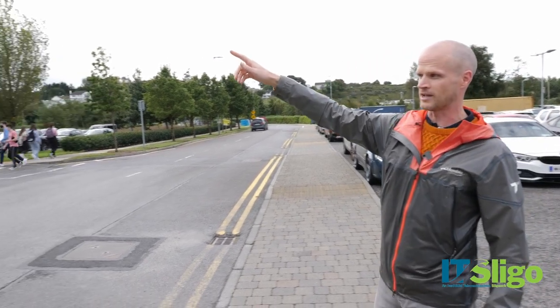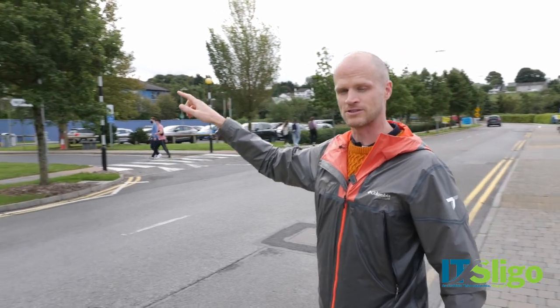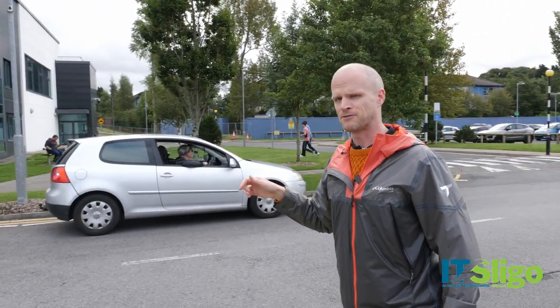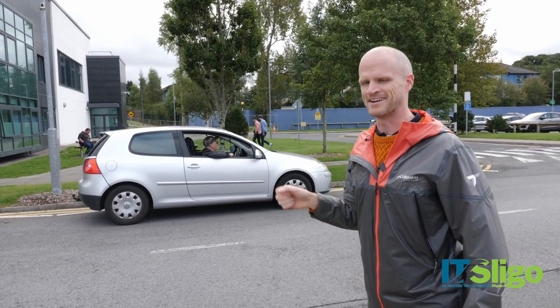And then up here is another exit as well. This is kind of more up towards where all the student accommodation is. So you can head off up that way as well, and a few other places over there that you might frequent later in the night.